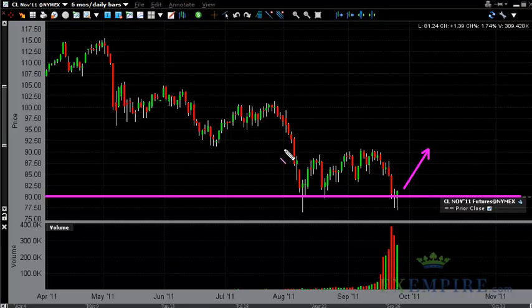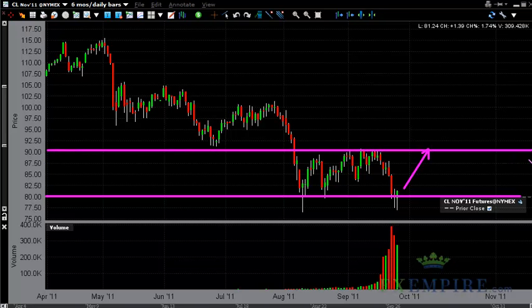Now, we don't necessarily want to call for a long-term resume to the overall uptrend over the years, but what we do suggest is that perhaps this is a bounce ready to produce about an $8 move on the high end as we stay in consolidation.